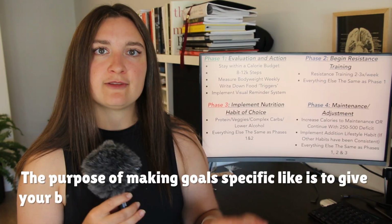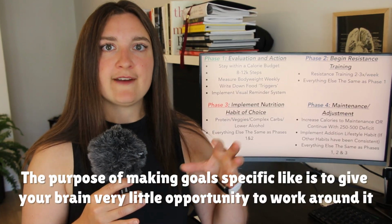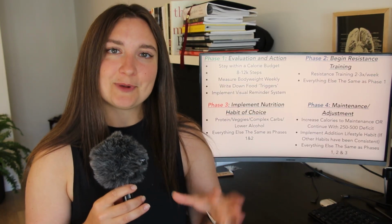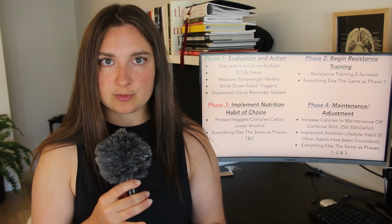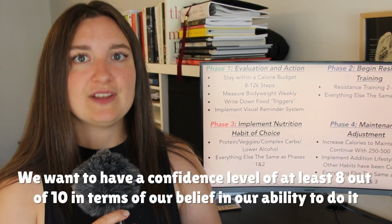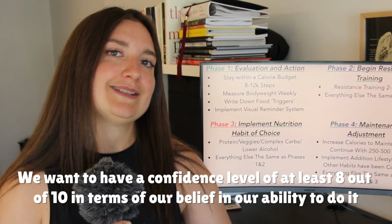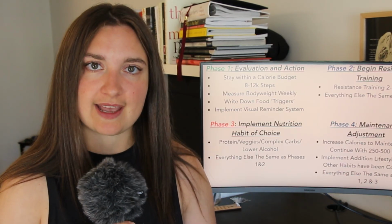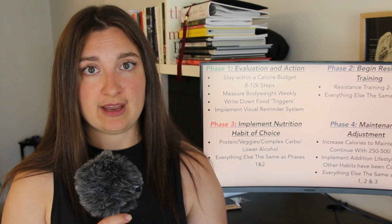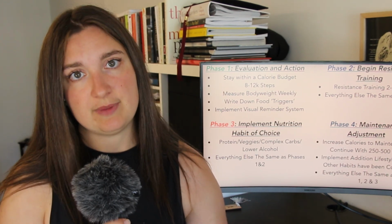The purpose of making goals specific like this is to give your brain very little opportunity to work around it. However, we also want the goals to feel really manageable. With the calories and the steps, we want to have a confidence level of at least 8 out of 10 in terms of our belief in our ability to do it. With that being said, maybe for you, eating just 200 fewer calories and adding 1,000 steps is most realistic and manageable for you.